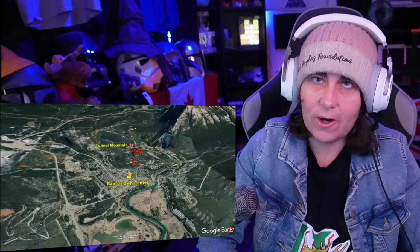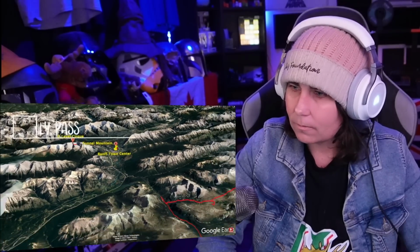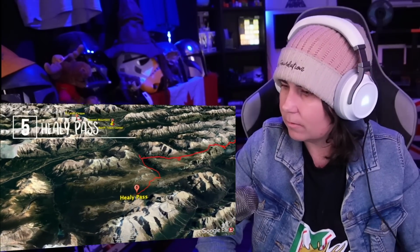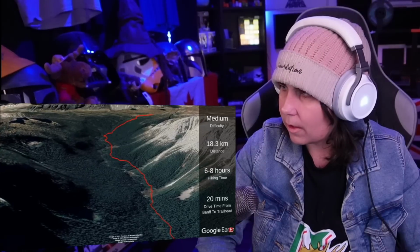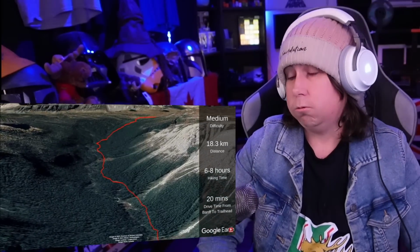You are lost for words, man. At number 5, we have Healy Pass Trail. This is a hike that you should only pursue when the wildflowers are in bloom, in our opinion, which is usually from the end of July until mid-August.